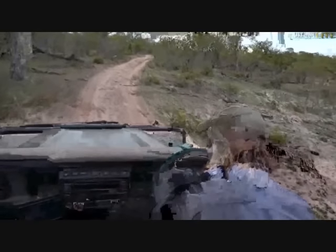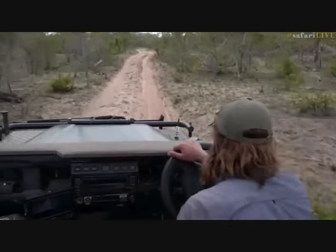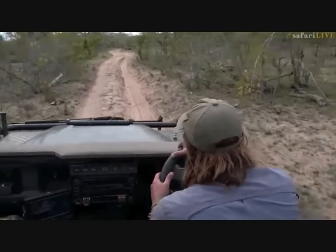Let's keep moving. Now, there is some water here, and it's been so hot, so maybe the leopards decided they were thirsty and went for a drink.